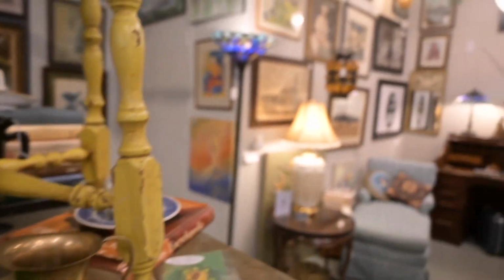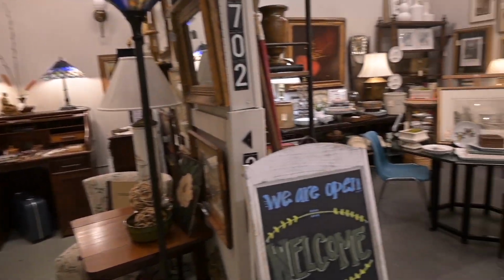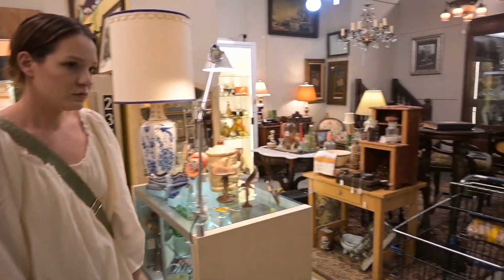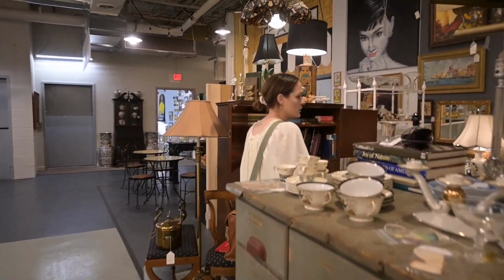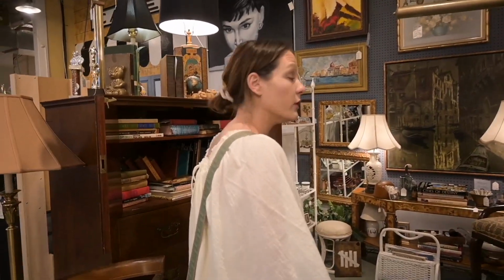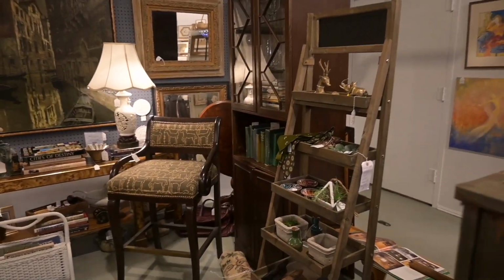This is the second location. Well, no, the first location of Gaslamp. So it's not as big, I don't think, as their second location. But this is kind of what we're seeing here. And I hope we find some deals. Right, Ariana? Yes, because I'm getting hangry. Yep. And we're tired of the expensive antiques.